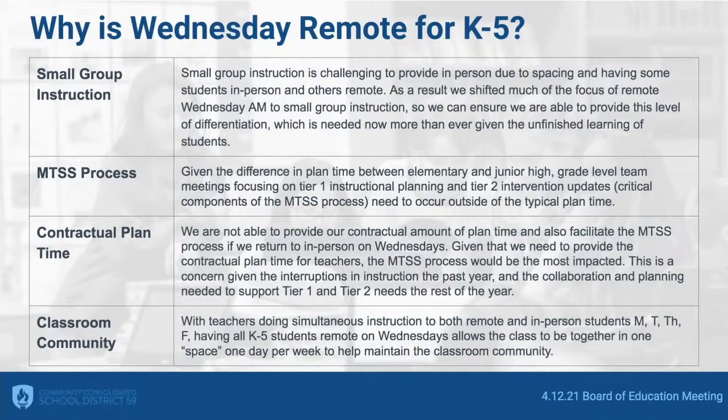So that is kind of that MTSS. We can approach it different ways, but we want to make sure that we have the opportunity for that MTSS process, especially now with potentially looking so much more closely at student needs. I mentioned contract, that's because we have a contractual amount of plan time that teachers get. And even if we went back on Wednesday, we would make sure we maintained that. So what would be impacted would be the MTSS time. It would be challenging to do both. So that is part of the rationale why the Wednesday remote has been optimal so far.